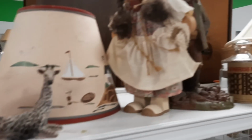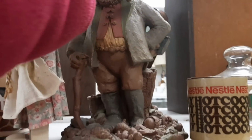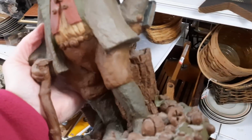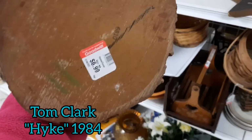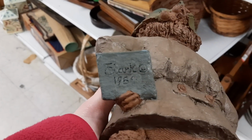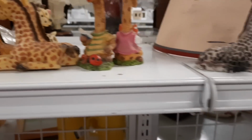And then I'm looking through to see the giraffes, but then I was distracted by this very large gnome. This is by Tom Clark. When I worked at the Hallmark store, we sold Tom Clark. This is called Hike. It is from 1984, and it cleaned up wonderfully. Right now, he's very dusty, but he had to have multiple baths, but is looking very dapper.